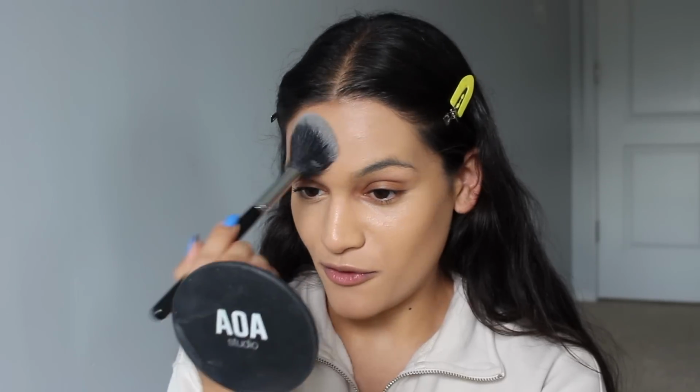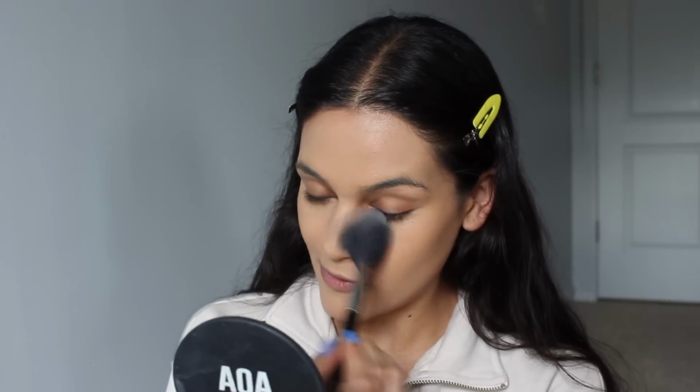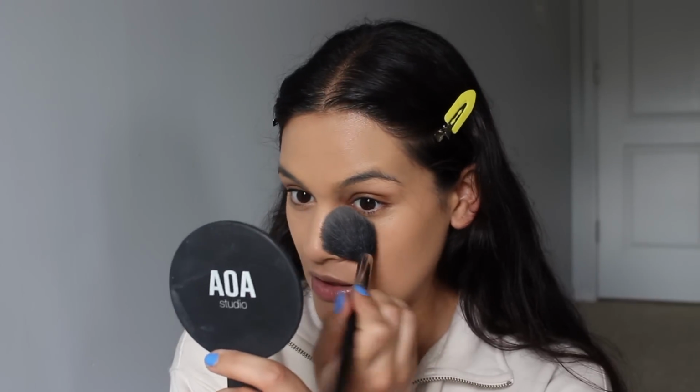For my powder, I'm going to go in a little bit with the Bare Minerals Mineral Veil Powder. I actually recently just rediscovered this powder yesterday when I filmed my full face of Bare Minerals, but I figured I would just include it in this video because I really don't use this powder at all. But after seeing how it performed in that full face video, I actually really like the powder.